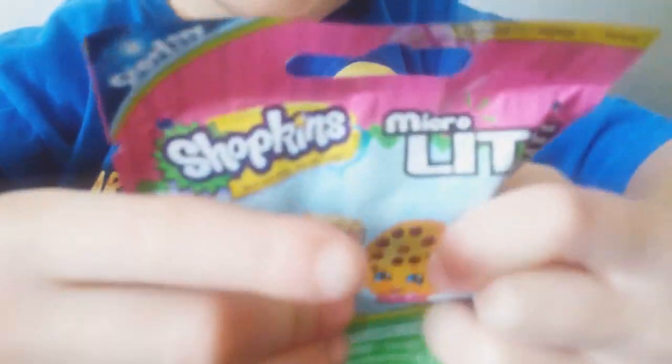And this is the moose. And the last one is a bonus. Shopkins. My girl Lite.